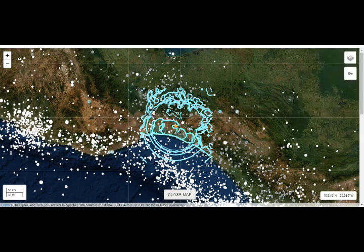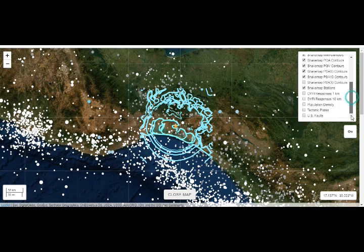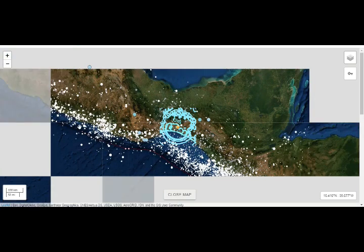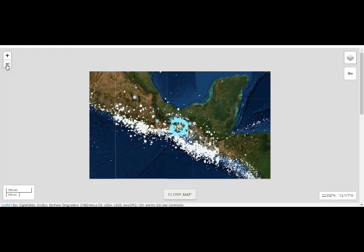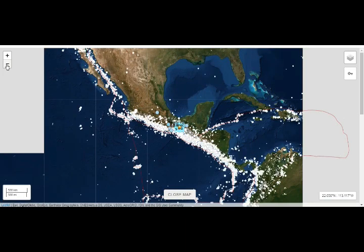Okay, usually they don't go above the squares, but it doesn't mean that they have not felt it. As you can see, it's a pretty big earthquake. And if we can put on some tectonics to see, there you can see the line right there. That's a tectonic fault right there. So basically, that's a subduction zone, as we can see. And it's a very seismically active area.